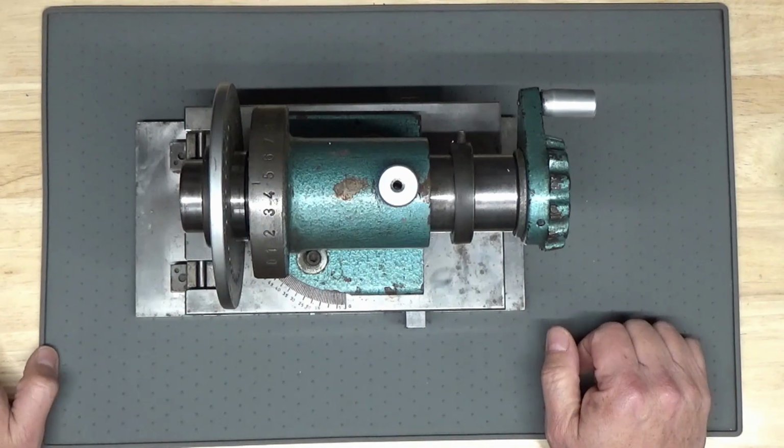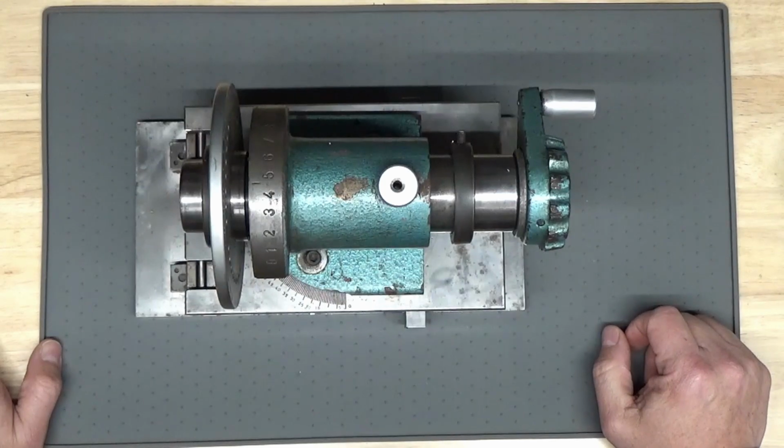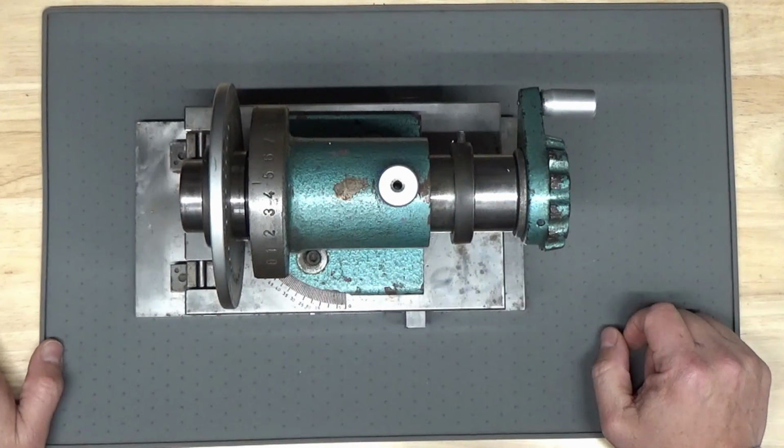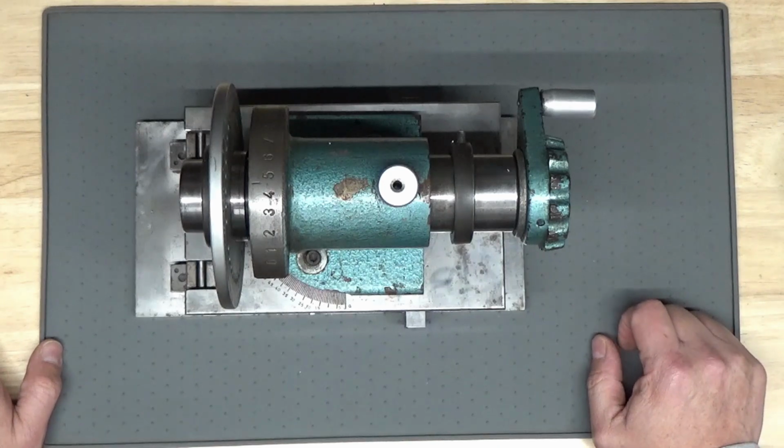Now I did not know when I bought it that it's missing the pin, so that'll be a project for me. But I figure if I can't make a pin, I should get out of this hobby.